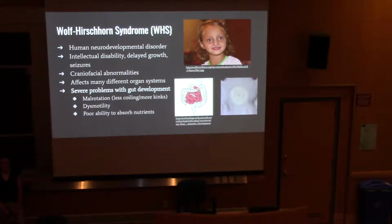So Wolff-Hirschhorn syndrome is a human neurodevelopmental disorder characterized by intellectual disabilities, delayed growth, and seizures. Among the most common ways WHS is diagnosed in patients is through a set of distinct craniofacial abnormalities, commonly referred to as the Greek warrior helmet. This phenotype consists of widely spaced eyes, high arching eyebrows, and a short philtrum, which is the space between your nose and mouth. In addition, WHS patients consistently suffer from defects in many different organs and organ systems, including the heart and urogenital system. Another organ system that patients consistently suffer from defects in is the digestive tract, and this is what my project aimed to investigate.